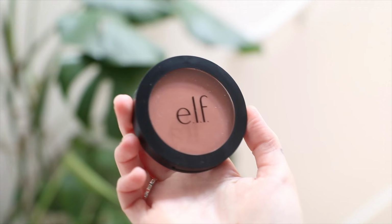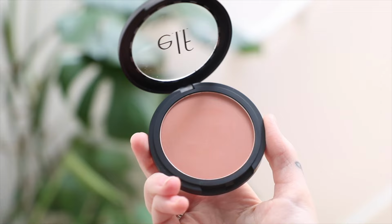Primer Infused Blush. This is the shade Always Rosy. Never heard of this until I bought these for the video. So I'm really interested in this. This is for sure a true matte. Looking at it, there is no sign of shimmer. It is quite dry feeling, but it does feel like it has a little something more. It does say that it's primer infused, which I'm not exactly sure what that means, but let's see.